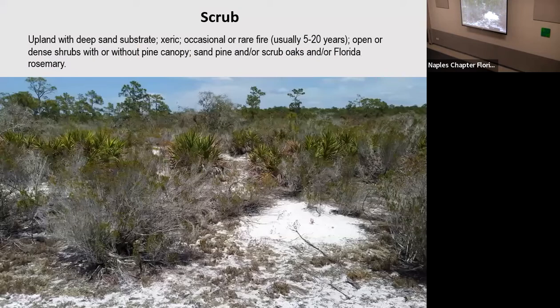Okay, so scrub. Occurs in upland areas with deep sand substrate. So the water table is never going to get anywhere near the soil surface. So when you guys go to Railhead Scrub, the highest, driest areas, at the height of the wet season, the water table is going to get no further than about 4 feet below the soil surface. So that's the height of the highest water table, 4 feet below the soil surface. So the plants growing at the soil surface in the really high and dry areas have got to root down 4 feet just to get the water table at its maximum during the wet season.